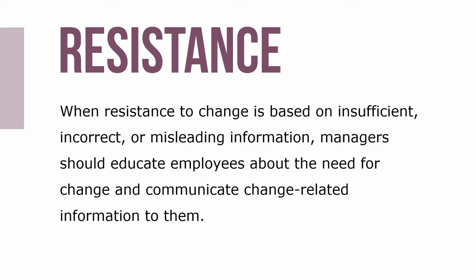When resistance to change is based on insufficient, incorrect, or misleading information, managers should educate employees about the need for change and communicate change-related information to them. Managers must also supply the information, funding, and other support employees need to make changes.